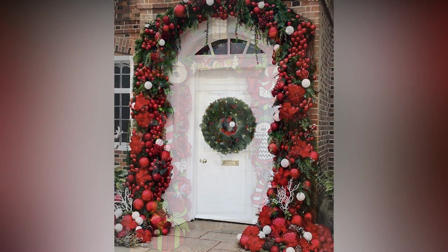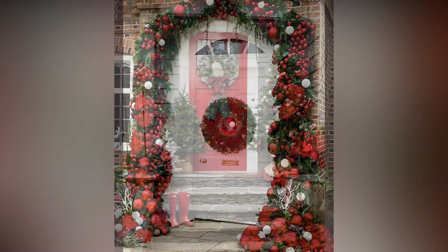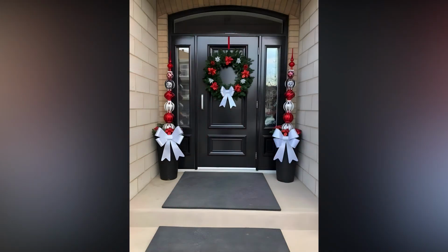Your front door can be a focal point, so make it stand out. Besides a beautiful wreath, consider adding a festive doormat. There are plenty of holiday-themed doormats with fun messages or designs that can tie the whole look together. If you have a storm door or a screen door, you can even hang a smaller wreath or some bells on it for an added touch.